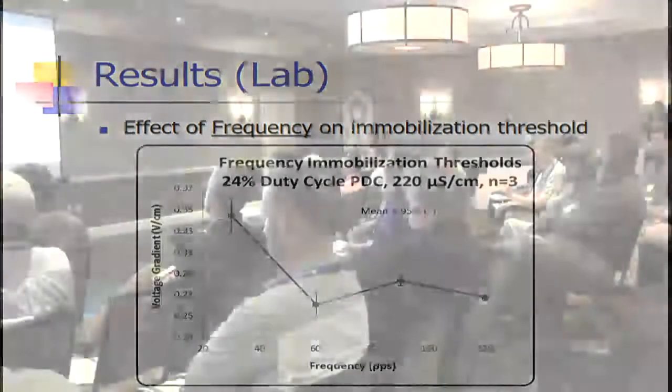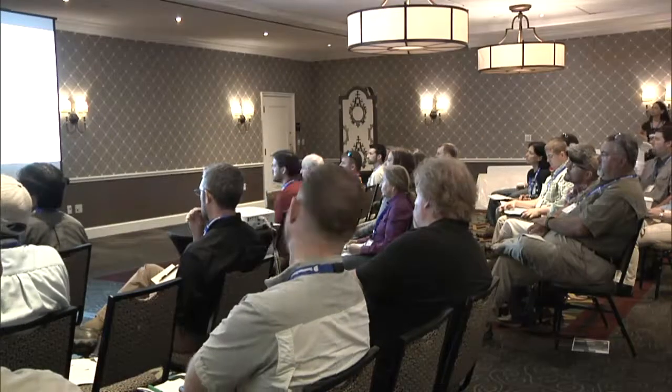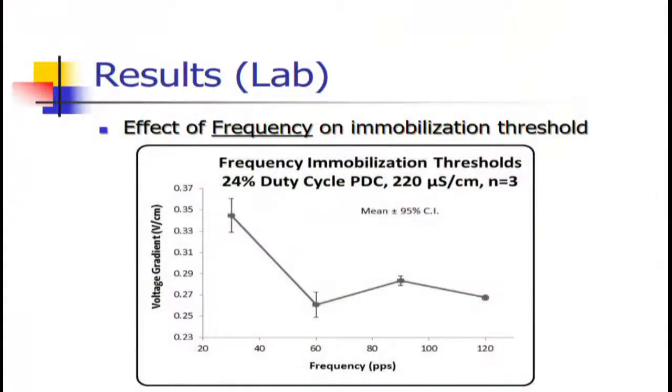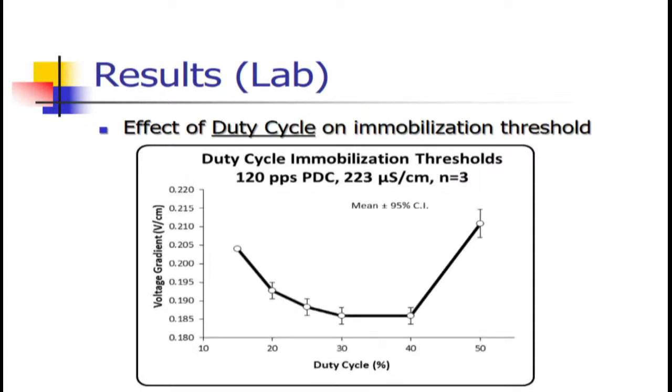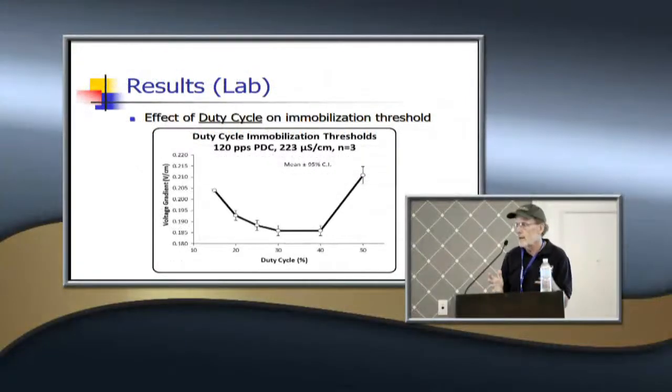Okay, so here's an immobilization test for frequency. Basically, what this is saying is that 60 pulses per second to 120 pulses per second fish the same, they're most efficient. You need more power with 30 pulses per second. So that's the frequency test. The duty cycle test is saying that from about 25% to 40% duty, fish is about the same. The sweet spot is about 25% duty to 40.